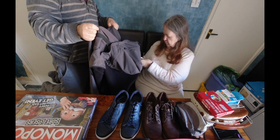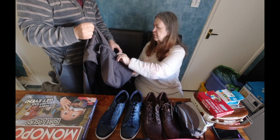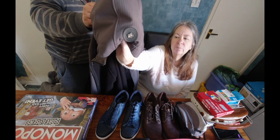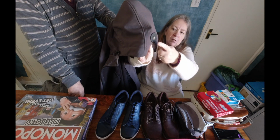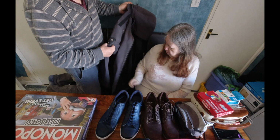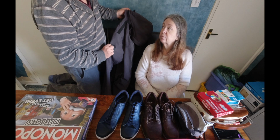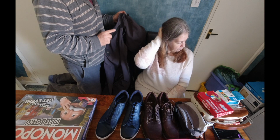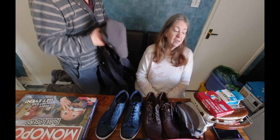But do you need it? I don't actually need it, but I paid £3 for it. And it has a detachable hood. It's actually got a nice little metal Canada maple leaf on it. Yeah, there's another one there as well. It looks really nice quality. It is a really nice coat. So it depends how much it's going to sell for. If there's a good price on it, then I'll sell it, and if it's going to go for a tenner, I'll probably keep it.